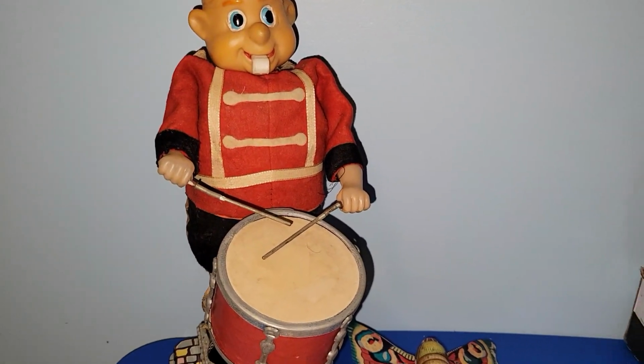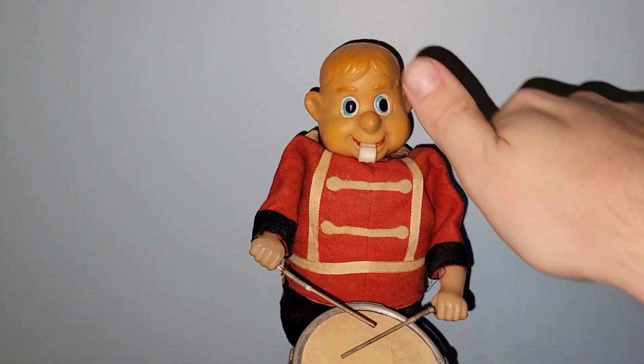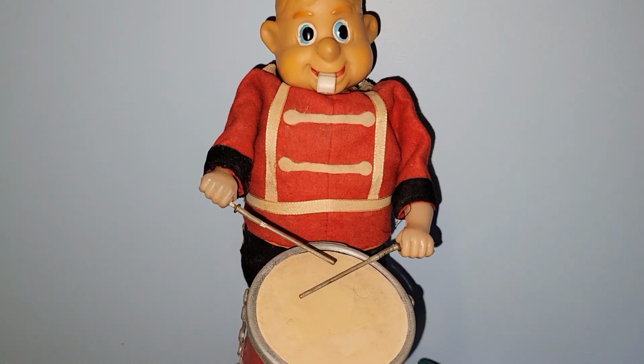This is a battery-operated drummer boy. I think he would look cool for Christmas. You could put a Santa hat on him and such. I don't know if he works, but he's still really cool.